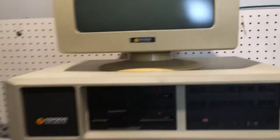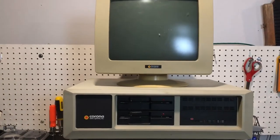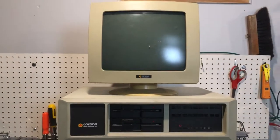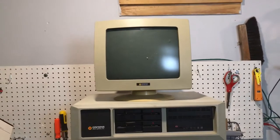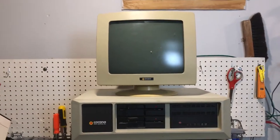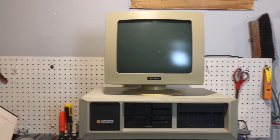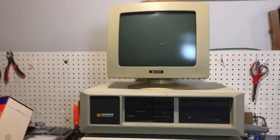So getting a little bit closer at some of the other things that we've got here. Well, here at the top of the pile, I've got this Corona system, and I've heard of these computers, but I've never actually seen one. And it comes with a couple 5 1/4 half heights and a half height hard disk.